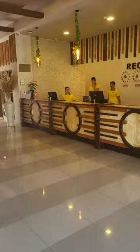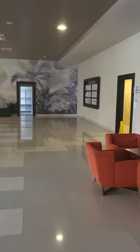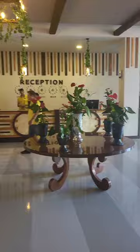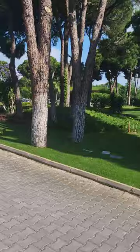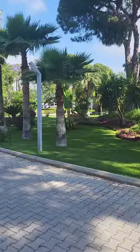This is the main reception that you see when you first arrive at Tui Magic Life. There's an information board, more loos, lots and lots of toilets everywhere, and lots of places to sit around. Get some nice water after your long journey. There is the main building again, so you've got reception behind me. Main entrance, the gates are there to the right. Very security conscious: if you go out, you get signed out, and signed back in again with your room number.